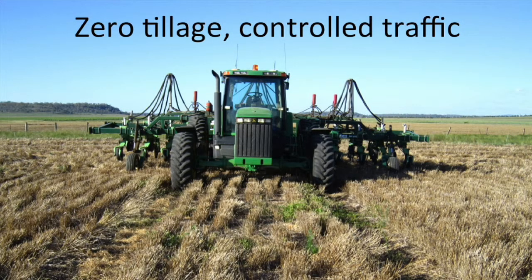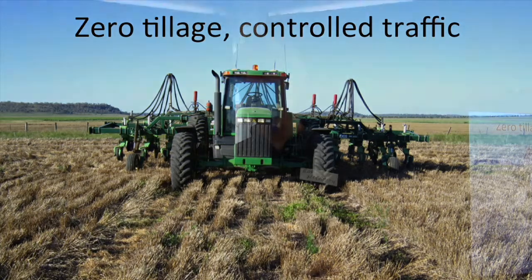The system we're on is very different to Graham's. It's called controlled traffic, zero tillage. We use a lot of glyphosate. Boo hiss. Very happy to talk about that.